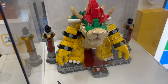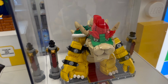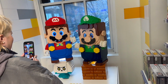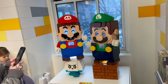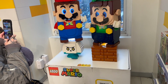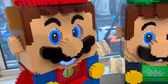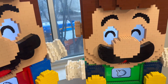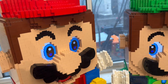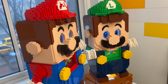Some of these new kits are pretty impressive. You got the Mighty Bowser, $269, American funds, of course. And these are not a kit, but they've got the big Mario and Luigi. And they've animated the eyes. She's trying to wave and set off the motion sensor to make it go. They've actually got little animations going on in here. It's pretty cool. That'd be a neat display to have, especially if you're a big Nintendo fan.